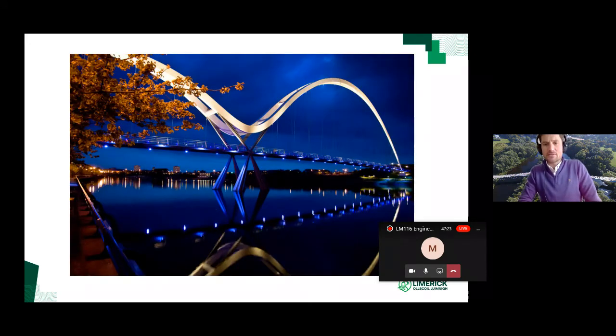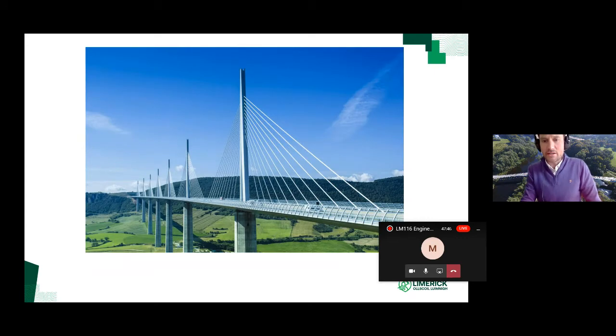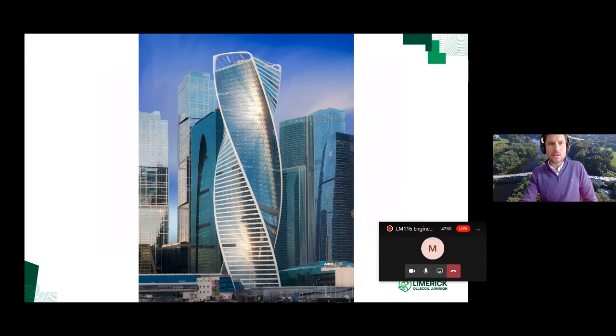Much of engineering involves very practical things, but there's often scope for creativity. This is art. This is a pedestrian bridge in England, and it's beautiful. And it also serves as a crossing for thousands of pedestrians and cyclists every single day. And my favorite, the Millau Viaduct. This is the tallest bridge structure in the world. Each of those towers is actually taller than the Eiffel Tower. Civil engineers can make dreams come true.